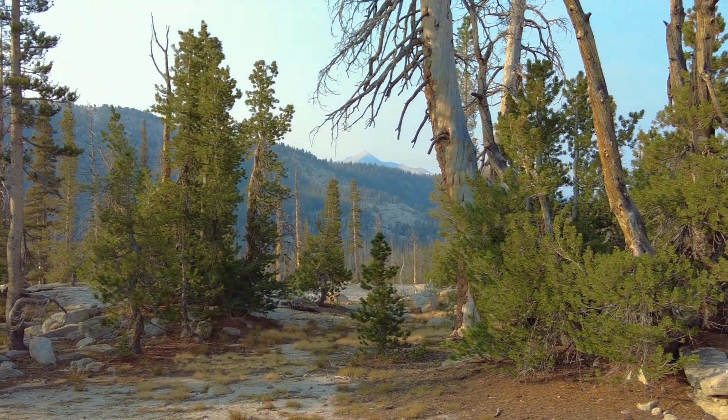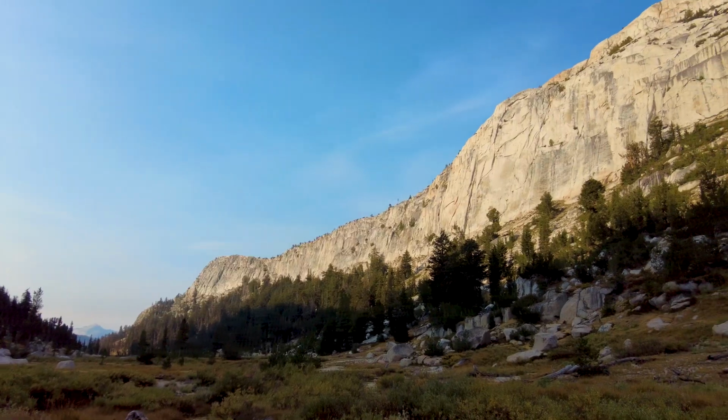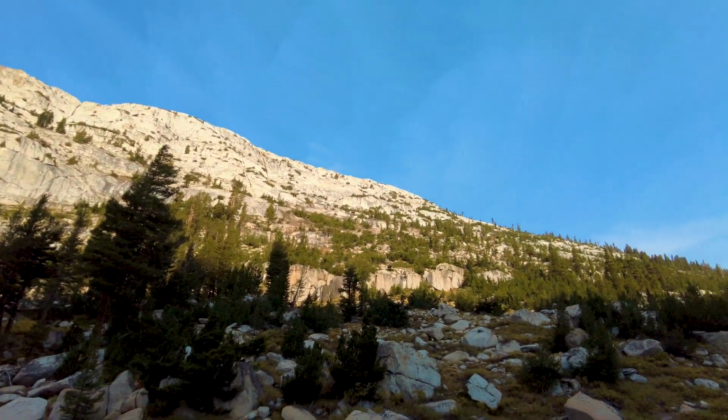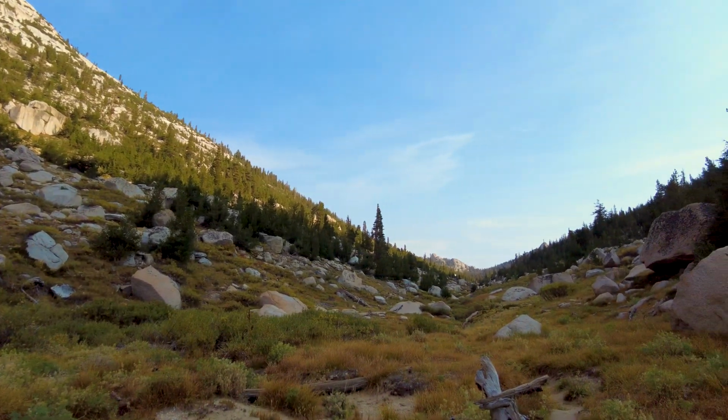That's Mount Clark right there. With the wind picking up slightly, we definitely had more luck with the smoke. Plus, with the morning sunlight behind our backs, this valley looked a lot more magical than when we hiked in yesterday.